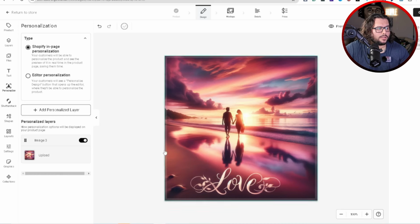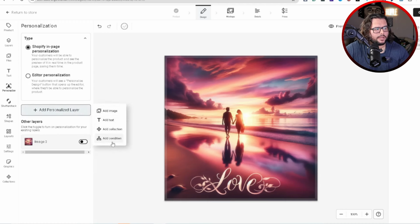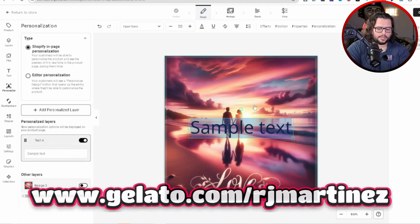So if you want to do that, you look on the left-hand side by me highlighting that off and on. It turns it on so you can make it personalized. So for example, I'm just going to turn that one off, and then I'm going to add a personal layer. I'm going to come over here, and now there's a few things you can add. You can add an image, you can add a text. I'm going to add a text, and then I'm going to just put his name.